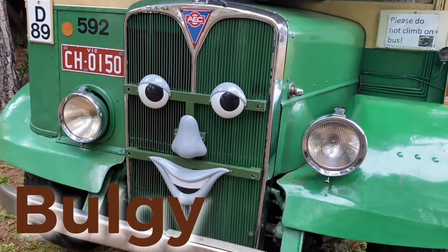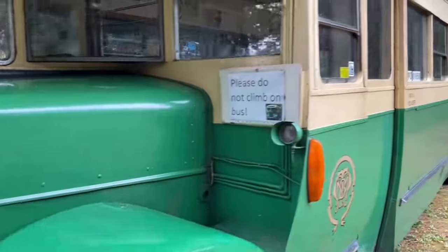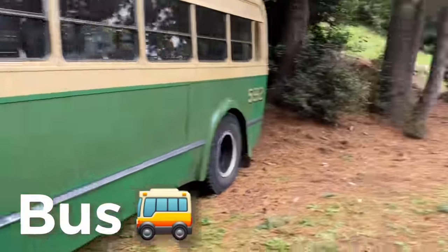Here is Bulgy. Bulgy isn't a steam train like Thomas. He is actually a bus.